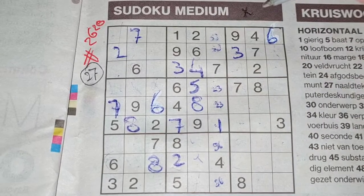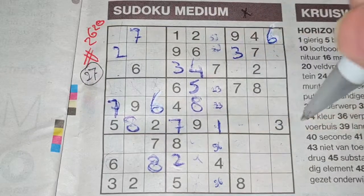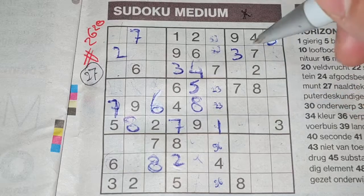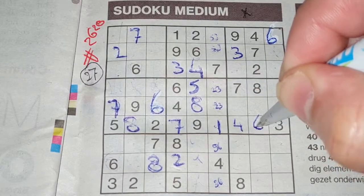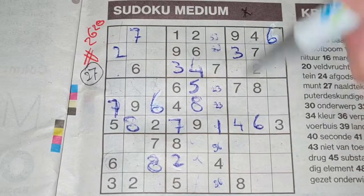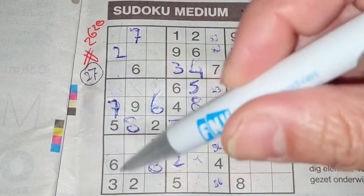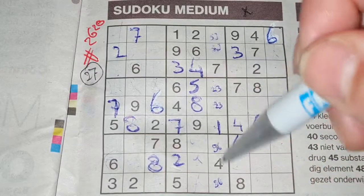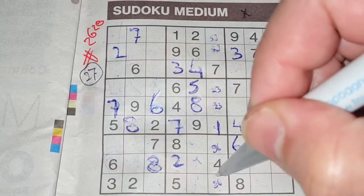Alright. 2 boxes left in this row. The 4 and the 6 are missing. We see here 4, no 4 there. 4 should be here, and the 6 goes there. So we have a 6 in this column, 6 in the column next. So in that column, the only 2 places for the 6 should be here or there. We see there 6, no 6 there. 6 should be here. And I've marked those 2 boxes with the 9 and the 6. Now we have a 6 there, so no 6 there. 6 should be here.